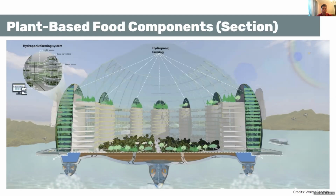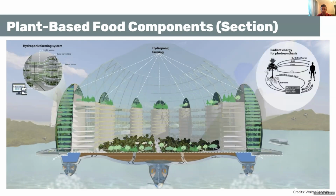And this is the plant-based food component. This is the hydroponic farming and how it's going to look on the inside, with the different features they're going to have, like light sources, easy harvesting, and water tubes, as well as computer monitoring daily, just to come up with a good product. And this is the function of the central part of the green infrastructure, and how the plants, along with the humans, are going to coexist together and make a livable place.